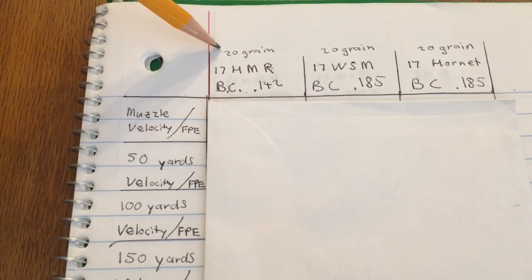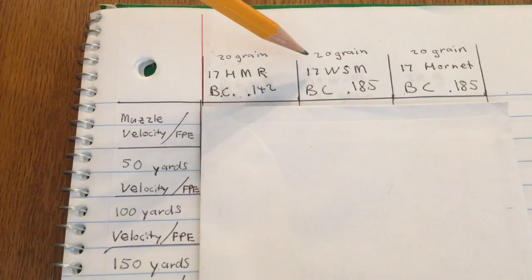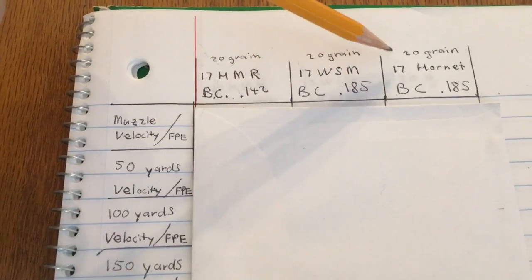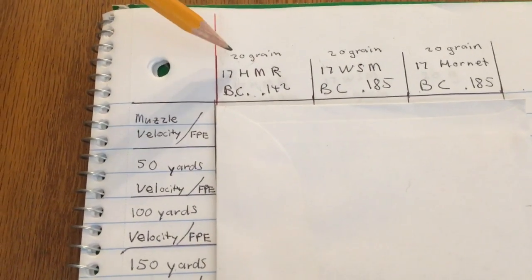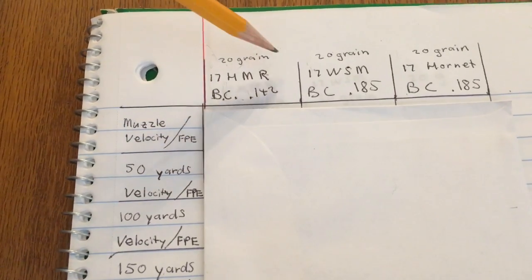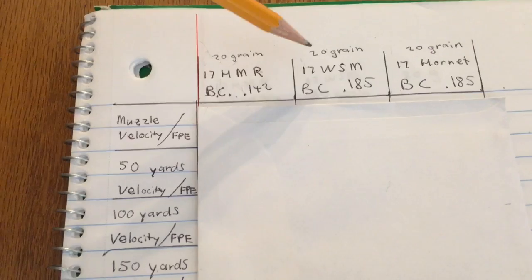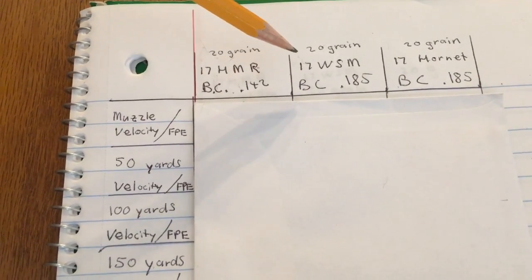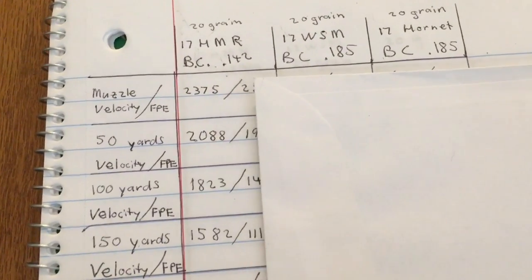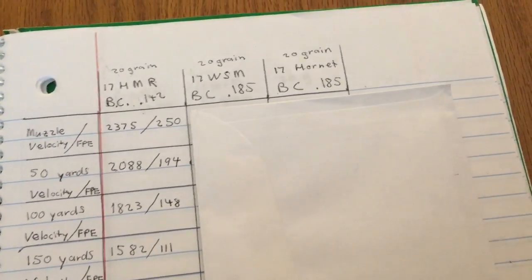So the 17 HMR 20 grain bullet, you'll notice, has a different ballistic coefficient than the 20 grain of the 17 Winchester Super Mag and the 17 Hornet. The reason for that is because the 17 HMR 20 grain comes in a hollow point only, whereas on the 17 WSM and the 17 Hornet, you'll notice that there was a red tip. That is a ballistic tip, so it improves the ballistic coefficient of those rounds. We're going to start by taking a look at the 17 HMR. Let's see if we can cover up some of these numbers that we don't need just yet. Bear with me a moment here.